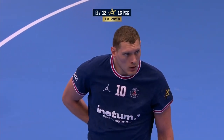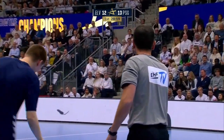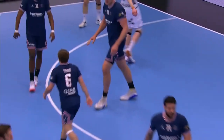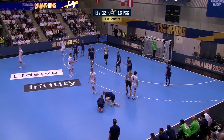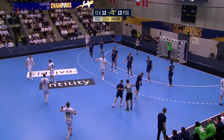And it's all happening here at the turning in arena. Fans not happy with that. Referees call the foul just before the breakthrough there. Free throw given to Elverum, and the floor to be swept up before we get back underway.